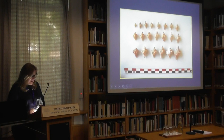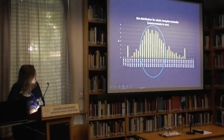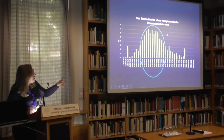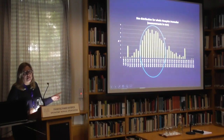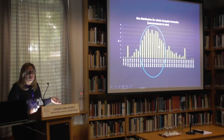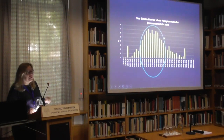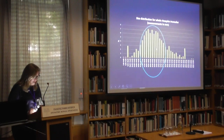The complete shells were small, and here in this graph you see the dominant sizes. You see that quite a lot of them are really small, smaller than 1 centimeter in length, and that means a week or 2 weeks old. Most of them are between 1.5 and 2.5 centimeters in length. Larger shells were systematically crushed.